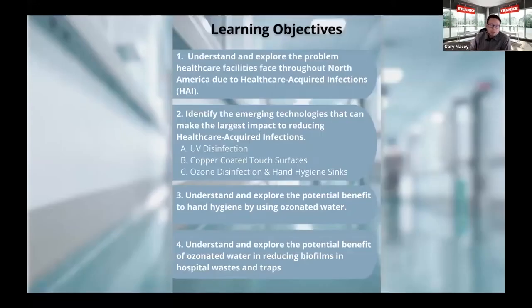So here are our learning objectives for today's CEU. First, we'll discuss the problems faced by North American healthcare facilities related to hospital-acquired infections. We'll review technologies that have been shown to have dramatic impact on reducing hospital-acquired infections, those being UV disinfection, copper coating on high-touch surfaces, ozone disinfection, and hand hygiene sinks. By the end of this presentation, you'll have a deeper understanding of the benefits of ozonated water related to hand hygiene. And lastly, we'll discuss how ozonated water technologies benefit hospital cleanliness and improve patient outcomes.